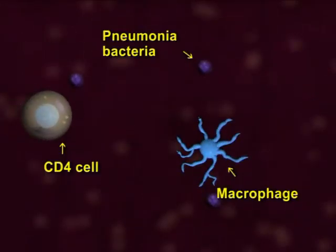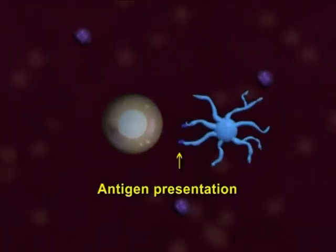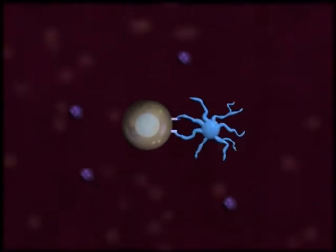But the macrophage now wants to tell the other immune cells that there are pneumonia bacteria around. So it takes a piece of the bacteria called the antigen and shows it to the CD4 cells. This is called antigen presentation. Now the CD4 cells are on alert.